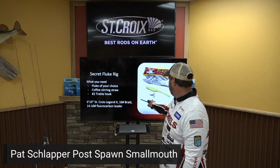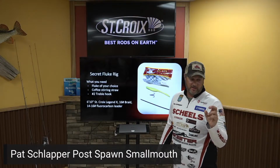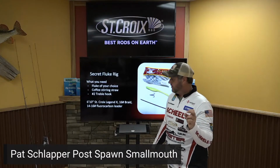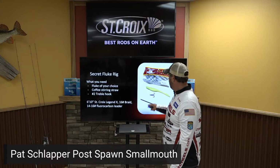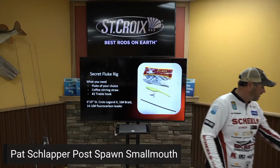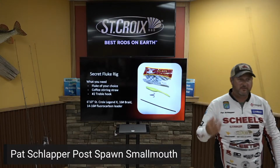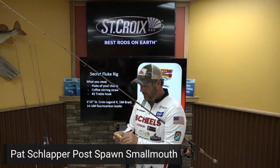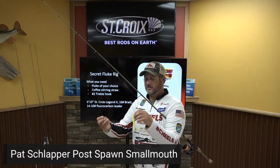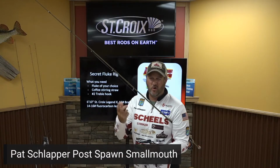Secret fluke rig. How many people have seen a fluke rig like this? It originally started with a pop rivet. So you'd take a pop rivet, shove it into the nose of the bait, and tie a treble hook on. Zona was the first person I saw do this. It originated, like I said, with a pop rivet, and then basically that slides on your line. The reason I stopped using a pop rivet is it would mar your line up. It just tore it up.